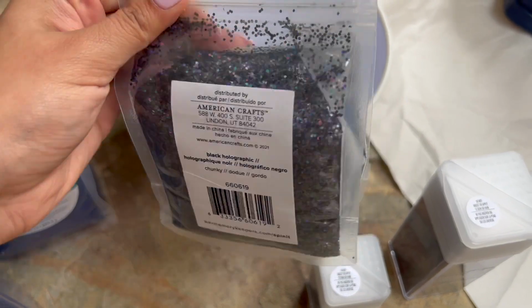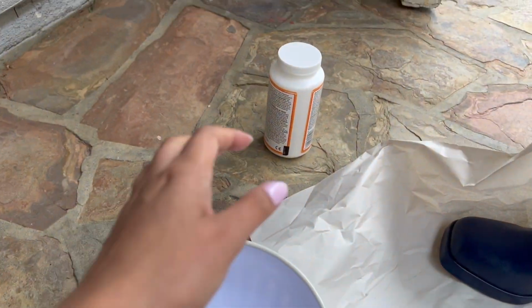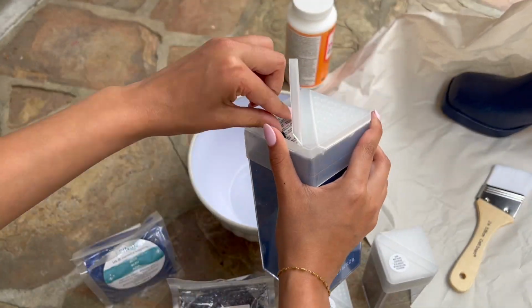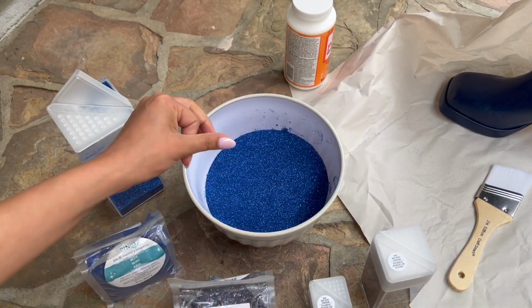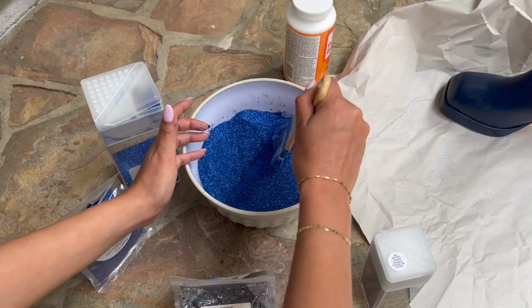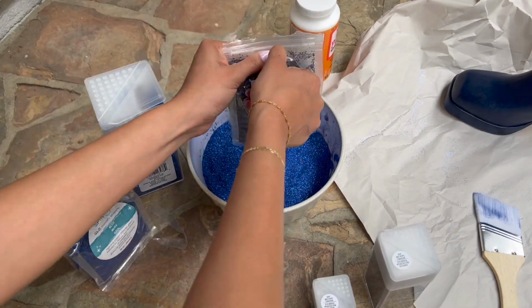I had no idea how much glitter I needed to use, so I clearly, in hindsight, got way too much. And then here is the Mod Podge that I ended up using. I had a lot of different variations, but that was just what I went with. And if you were a crafting person and you just saw me pour that glitter in the bowl, you are probably cringing right now, realizing that this is way too much glitter for the project that I'm doing. But you know, you live and you learn.